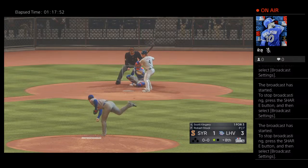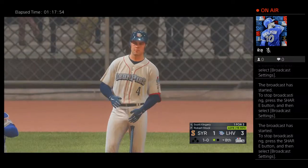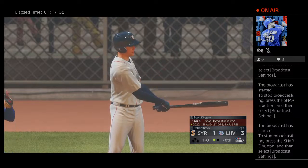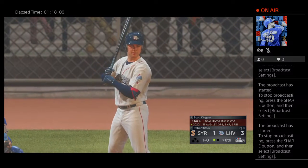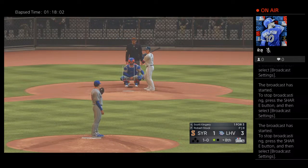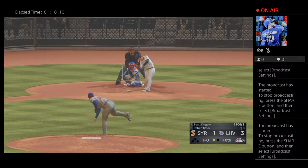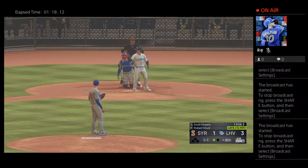And in steps Scott Kingery. As the first pitch to him runs a bit inside for ball one. Lifetime versus this pitcher. Small sample, a perfect 1-for-1. That evens it up 1-1.